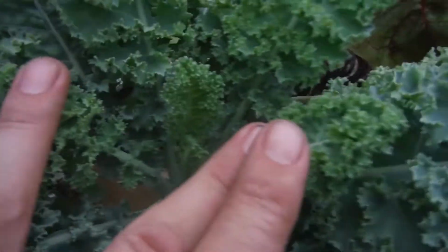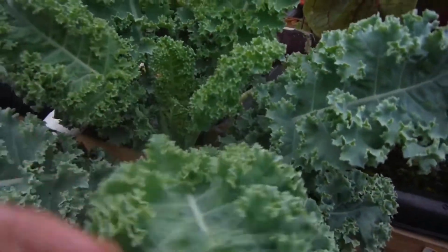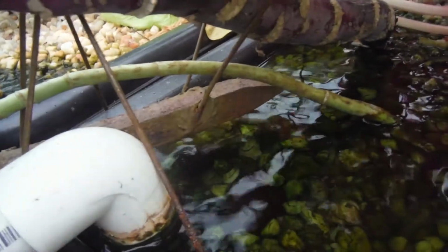My little kale here, blue curled. Look at that. All kind of new growth popping off on this thing. I love this little guy. He's so cute. But it's doing really great. Look at that. Not a big trunk there. And yes, that is a railroad tie.